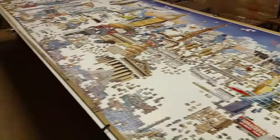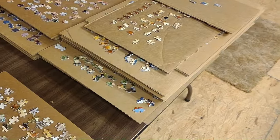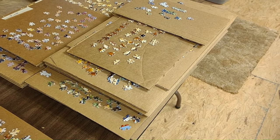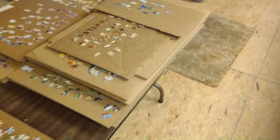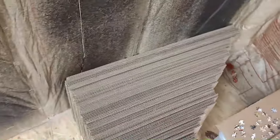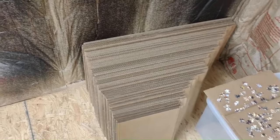And this pile, maybe these are the ones that we picked out that we thought we recognized, or maybe there's some pattern pieces on there too. So maybe I can get rid of some of them. These are the cardboards. That's probably about the same as last month.